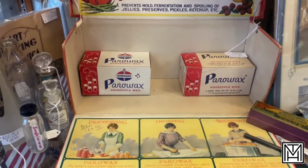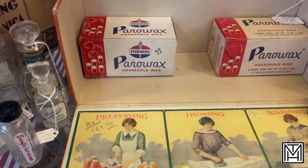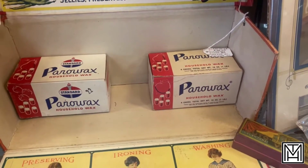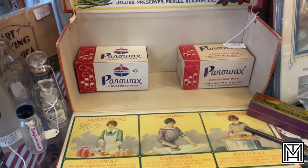So Parawax, evidently done by Standard Oil. Interesting all around. It is $98 for the display, which seems kind of reasonable. Kind of a fun little piece.